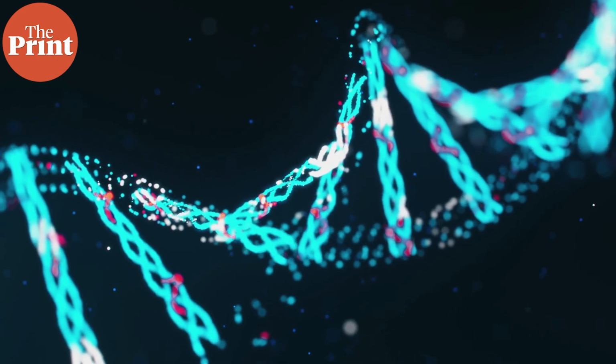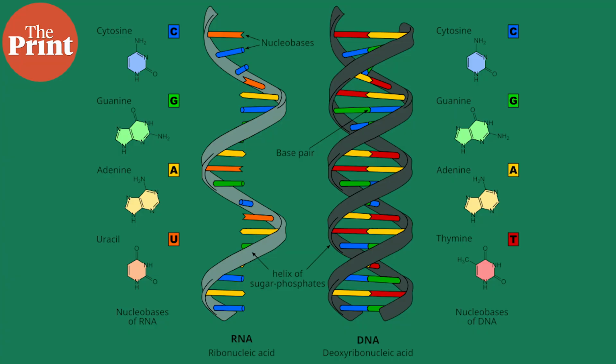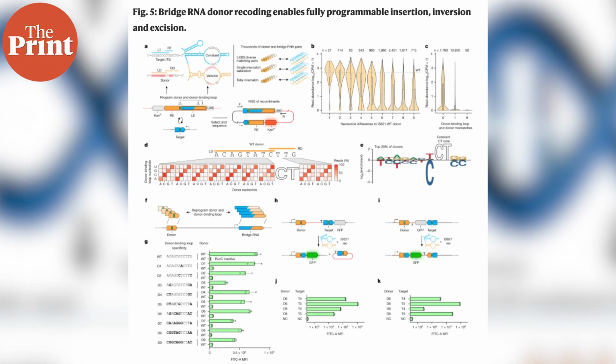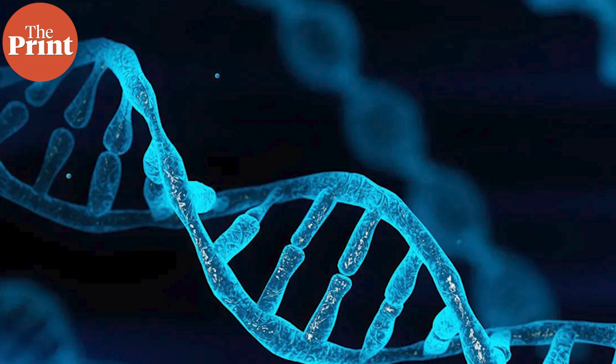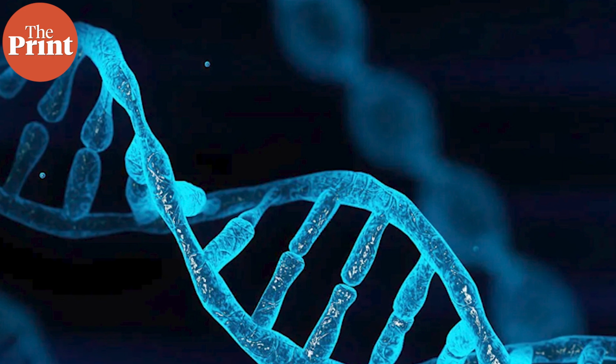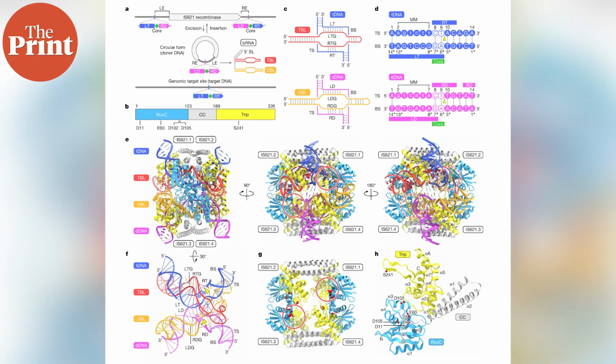The IS110 bridge recombination system expands the ability of nucleic acid guided systems, that is, systems that work on RNA and DNA. The bridge method is greatly flexible to perform three fundamental DNA editing operations, which are insertion, inversion, and excision or removal. The role of the flanking DNA, the extra bits of DNA present at the end of these jumping genes around the recombinase genes of these mobile sequences, has been understood properly for the first time in this study. One of the authors of the paper compared the bridge RNA to a universal power adapter that makes the IS110 compatible to any outlet, or in this case, a DNA segment.